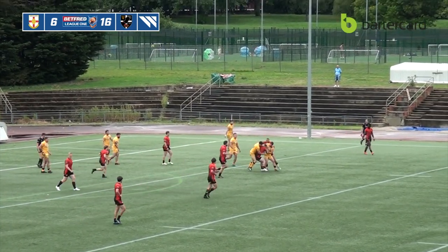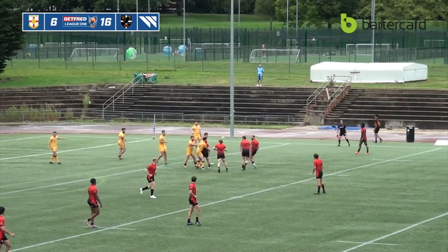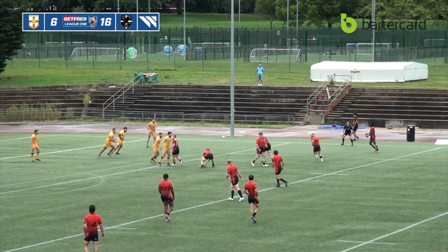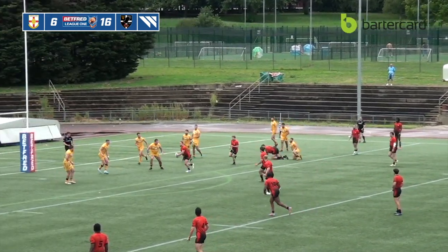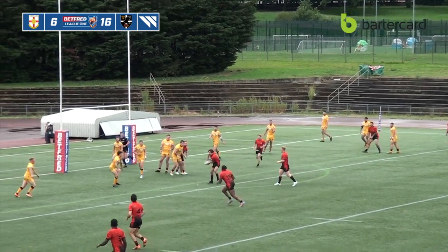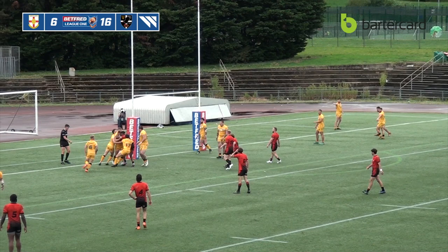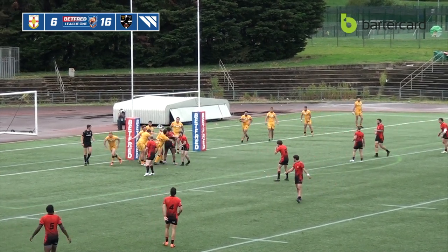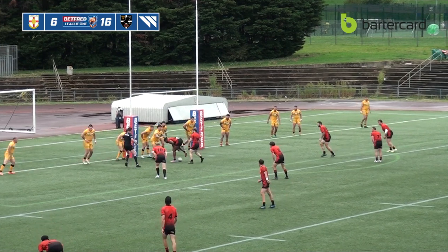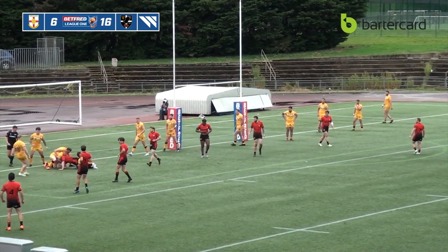right-hand side, but that's good defence there from Cornwall, Ruslin and Jake Lloyd as well. They go to go up the short side, but back inside. Great offload. Now then, Skolars will go to shift it to the other side. Here's Lloyd Jones. He just straightens up and tries to power his way over. Four or five Cornwall defenders in attendance. There's a hint of a forward pass there, but not given.